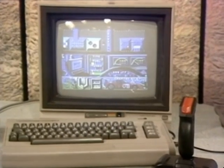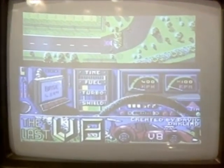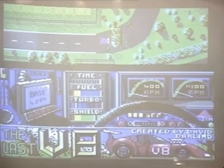And to give you an idea of the kind of value you get, here's a game being played. It's called The Last V8. It's not playing at the moment, it's in demo mode. There we go. We've had to put it in demo mode because nobody here could master it. We've all got 2 shaky hands, including the cameraman.